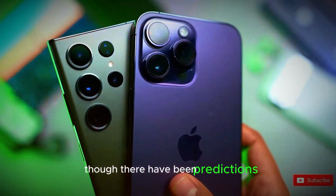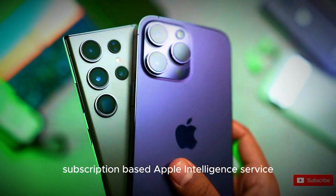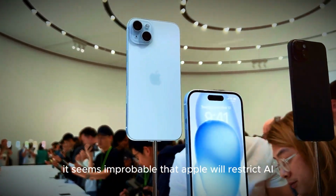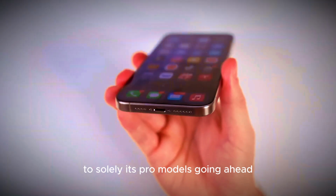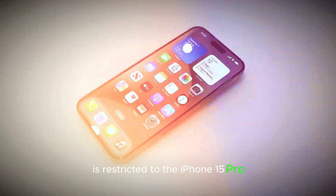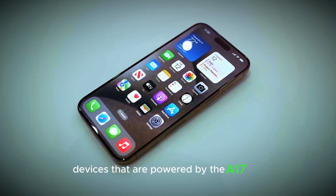Though there have been predictions indicating a future subscription-based Apple Intelligence service, it seems improbable that Apple will restrict AI to solely its Pro models going ahead. Currently, AI is restricted to the iPhone 15 Pro devices that are powered by the A17 Pro.